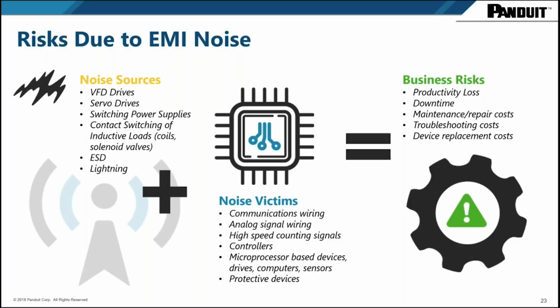So electrical noise causes field devices to misread the environment. So we've got several examples here of noise sources: VFD drives, servo drives, switching power supplies, even ESD, even lightning. And they can cause equipment damage. They can cause devices to fail, reset, or enter a fault state. And they can result in signal retransmission that causes communication delays.